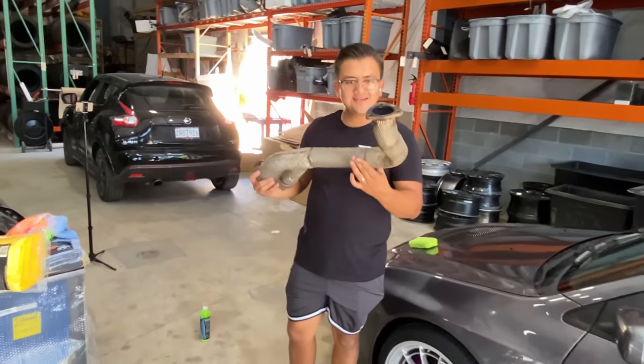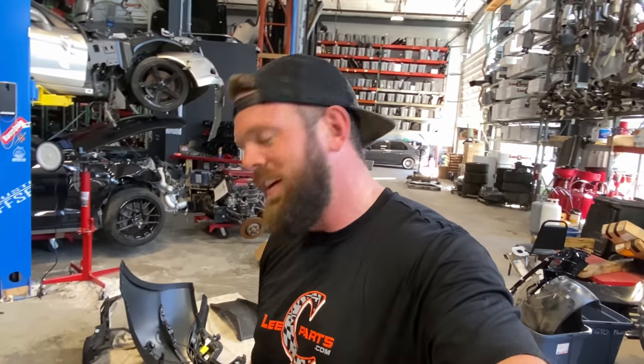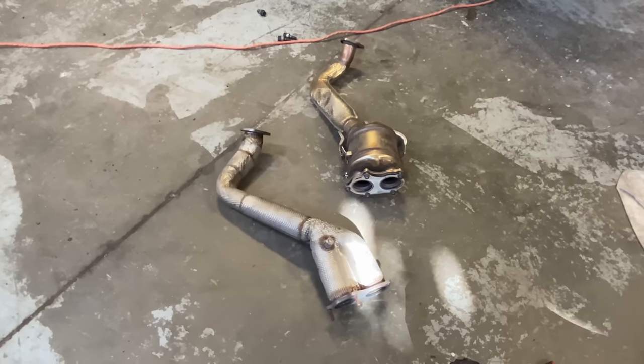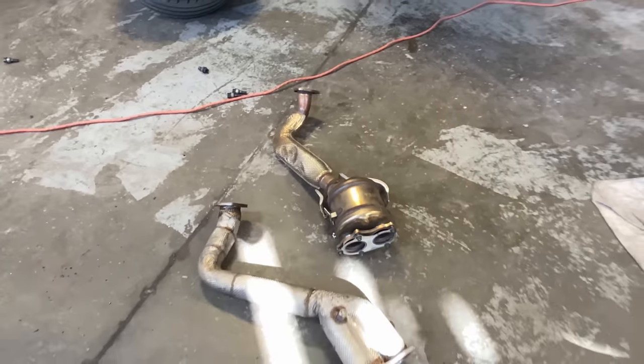Wait, what? Titanium? I didn't realize they're titanium, yes. Wow. It is an absolute shame to have to take off these beauties and put on these heavy stock catted ones. This is pretty much the exact opposite route that anybody would want to go on their GT4. However, we do need to get this thing back to stock. We need to get it inspected. If there's one silver lining here, it's that we get to experience a nearly stock GT4.